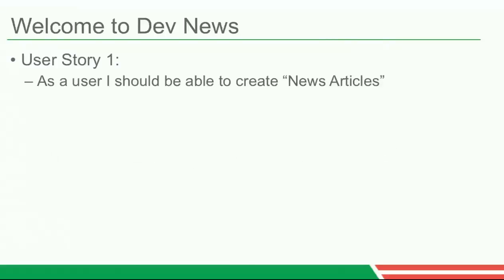So here's my first little requirement. I'm going to start off very simply. I want to build a news application. I have articles, right? Actually, a lot of people I work for are broadcasting companies, so I'm using this example. So imagine I've got a news article. As a user, I should be able to create a news article. So make it really, really simple.